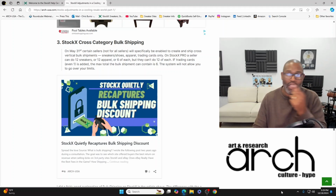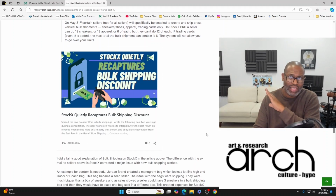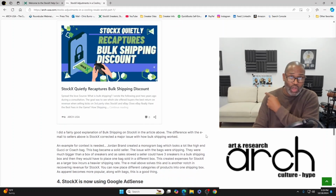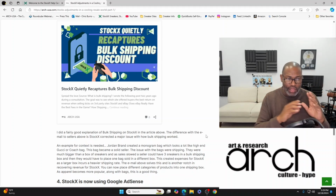So I wrote articles a while back, probably right when they first started doing the bulk shipping, and they had a lot of little glitches inside of it that affected how things work. But now it's good. If you want to go and read that article, it's on the site, the article on the adjustments that StockX is making. But I got a really good example to explain here.